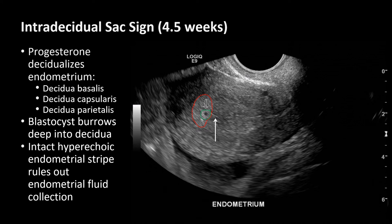Let's take a look at the image. First, there is a centrally hypoechoic dark structure circled in green. This is our gestational sac. Next, let's take a look at the hyperechoic region circled in red. This is our decidua basalis and capsularis. Notice that there is no interruption or widening of the adjacent endometrial stripe, which is shown with the white arrow. This intact endometrium tells us that we're not dealing with endometrial fluid collection, which can sometimes mimic the intradecidual sac sign.